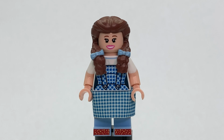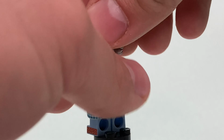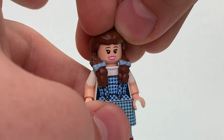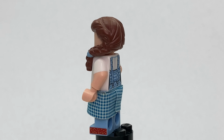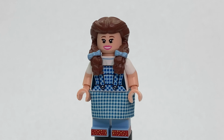Here we do have Dorothy. I did get her, I think, this past summer, and I'm a really big fan of the way she looks. Awesome double print on the face, and of course she does have that nice rubberish molding for her hair. Nice skirt piece as well with those ruby slippers to top it all off. So really big fan of this figure as well.